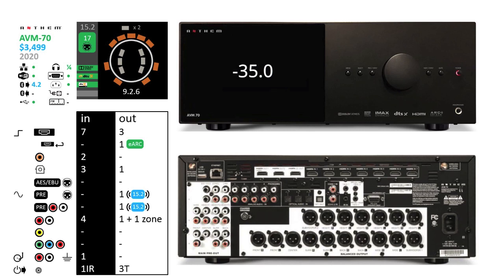$6,999. Anthem has kept legacy support about medium with 4 analog inputs and a phono stage. eARC is supported. There is a 1/4-inch headphone jack, but there's no FM/AM tuner.